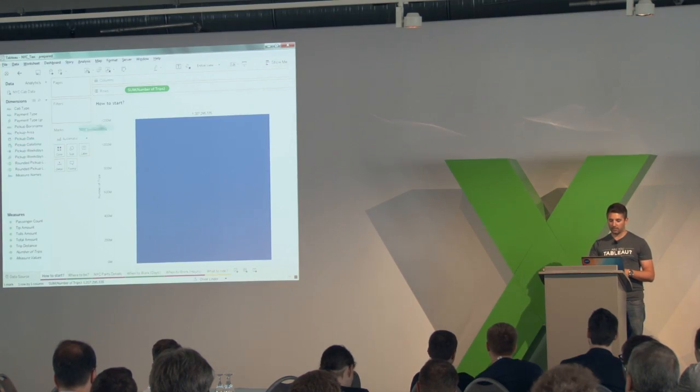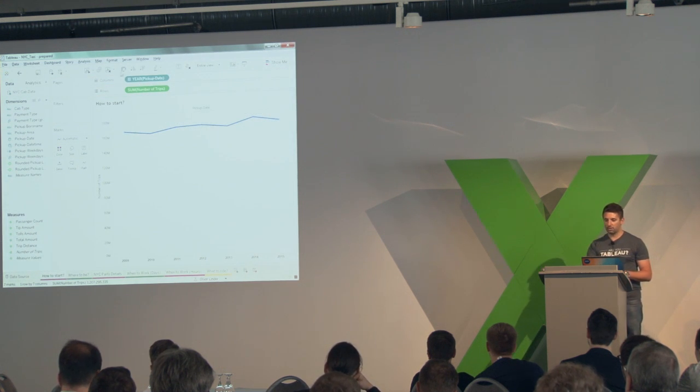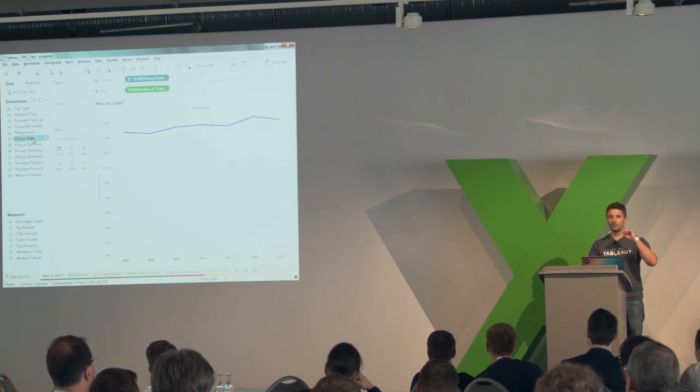Also, we do have here some time information. We have some geographical information, but I'm now interested in what is the trend? Should I really invest in being a cab investor or whatever? So I take the time by drag and drop, and automatically Tableau creates a time hierarchy for me, because the date is just the typical day date. And now I'm able to drill down, to drill up, to move around, to see maybe some seasonality.